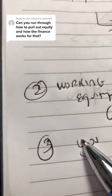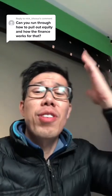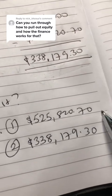Step 3 is very simple. He's asking the client, you want it? I wonder what the client will say. Of course I want it. Fourth step is structuring. So loan number 1 will be the original loan balance, $525,820.70.